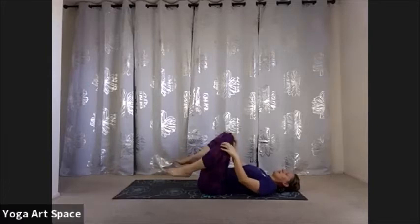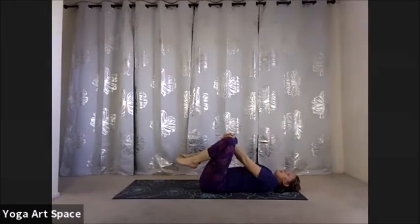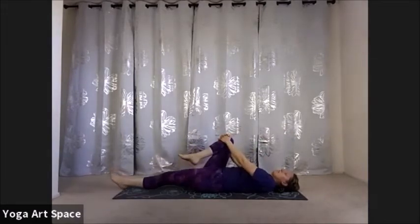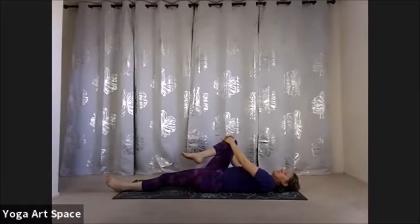Okay, so from here, we're going to have both hands clasped around this right knee. Left leg slides all the way along to rest on the earth. Pulling this right knee in, we're giving that front of the hip flexor that gentle compression. Check in with that psoas, with the hip flexor muscles. How do they feel right now?